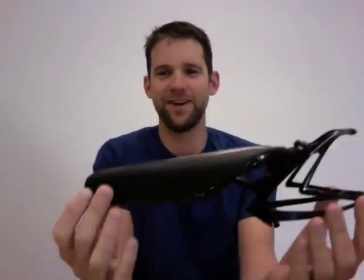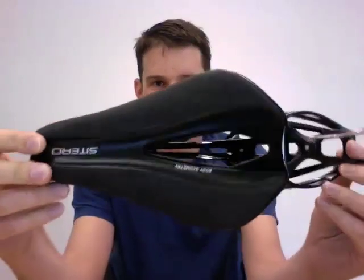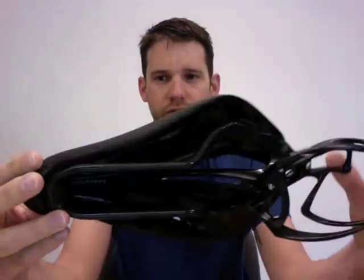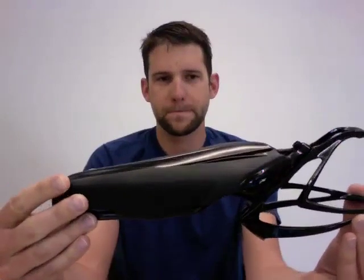So why don't you show us that new saddle? I would assume you have one nearby. Pick it up a little bit more, yes. Here's the Sitero Pro, which is a carbon railed version. And we see it has a built-in cage holder.